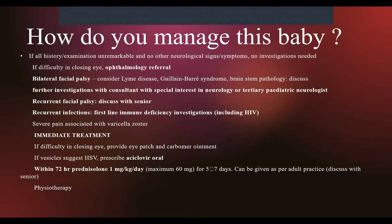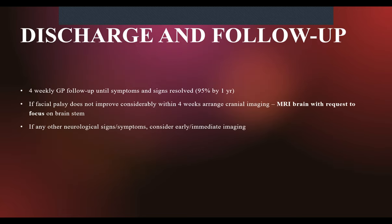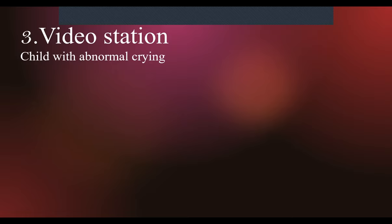If there is a recurrent facial palsy, you need to discuss with senior. If recurrent infection is there, try to rule out any immunodeficiency, like HIV. If there is any severe pain associated with varicella zoster, immediately, okay, if there is any difficulty, provide eye patch, carbomer ointment, and if vesicles are present, you have to prescribe acyclovir, prednisolone. If the child has presented within 72 hours, you need to prescribe for 5 to 7 days. Okay, physiotherapy is important. Monthly follow-up you need to do, GP follow-up, until the signs and symptoms are resolved. Usually 95% of cases resolve by 1 year. If the facial palsy does not improve within 4 weeks, then you have to arrange cranial imaging. These are the things.